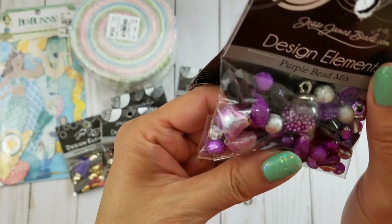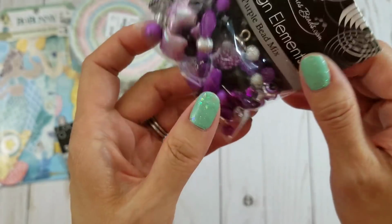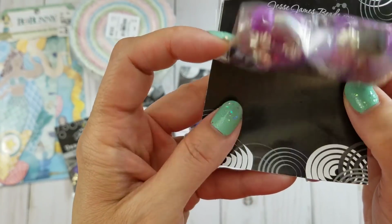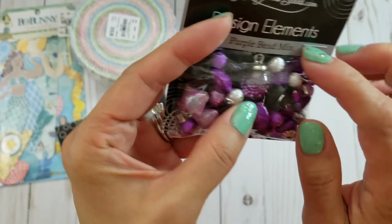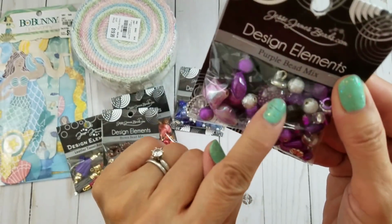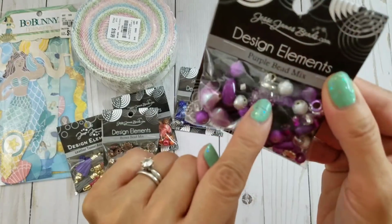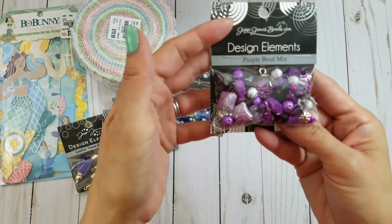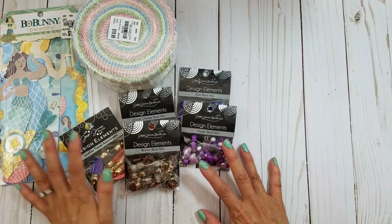Even my daughter liked it. She's like, oh, there's little balls in there. I just thought it was such a cute mix. And Mimi had gifted me some of these. Hey, girl. Which I'm hoarding. But look, I found another one. So I'll experiment with this one and see how that goes. So yeah, that's what I ended up getting.